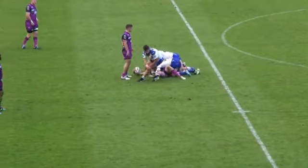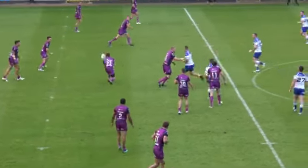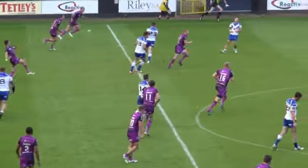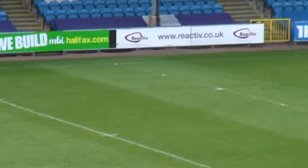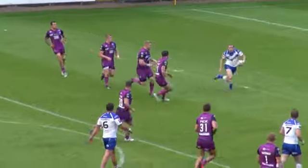It certainly doesn't. It certainly gives Andy Hay a bit of a headache looking at next week for the Sheffield game and for the Keighley game. Here's Moore though with a kick over the top. That's well fielded by Halifax. And here's the return.